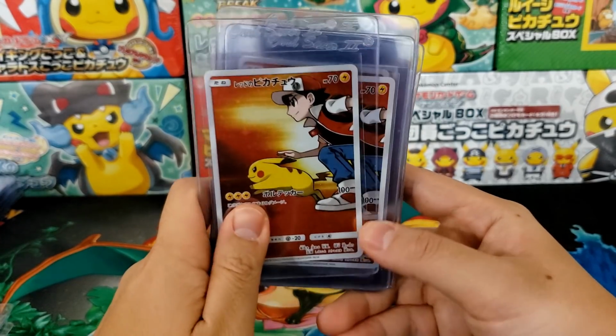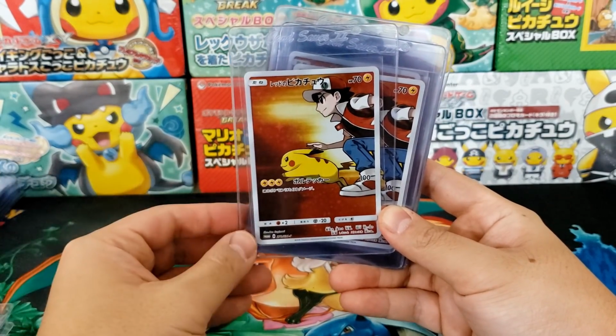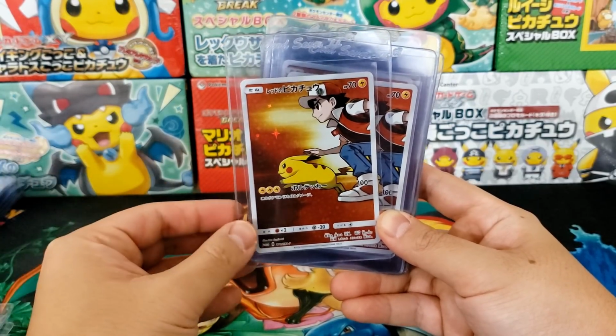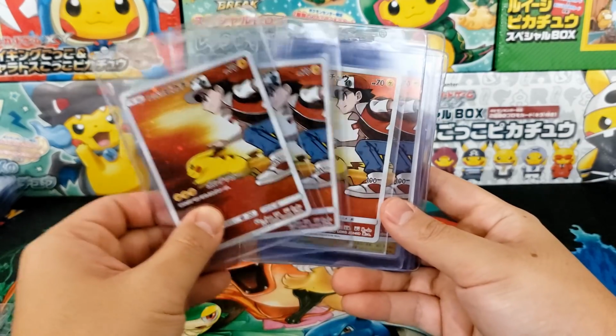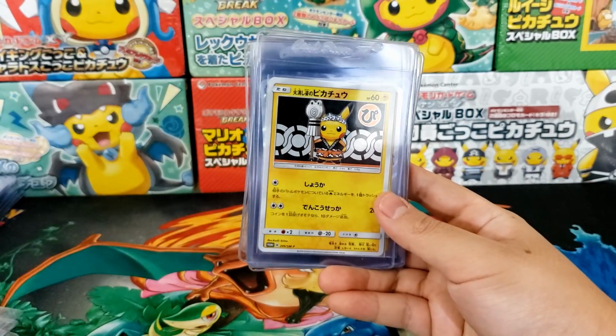So we have a bunch of the Reds Pikachu. I want this card in the PSA 10. I purchased these Reds Pikachu for around $12 a card, ungraded. And in a PSA 10, they're going for around $250. So it'll be a really huge return if we can get some of these graded in a PSA 10.